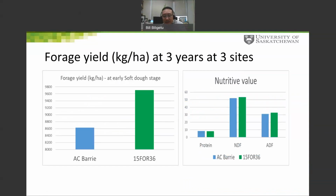So here is the data. This is really data we generated from our first phase funded by Alberta Beef Producers. It's 3 years at 3 sites, and this is forage biomass yield. This AC Barry is a regular wheat. This is one of the forage wheat breeding lines. You can see there's a quite large difference for biomass yield when you cut at soft dough stage. And this is the nutritive value of the biomass. They are almost similar. Maybe the forage type, these green lines, maybe have slightly higher fiber component compared to AC Barry.